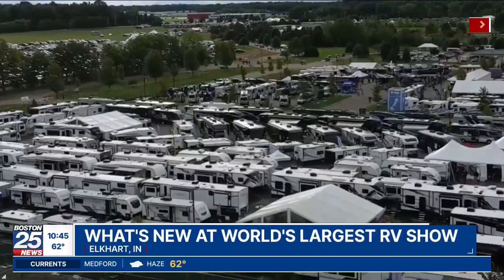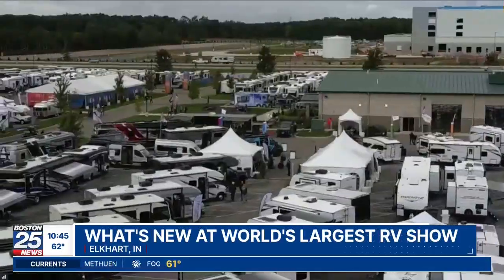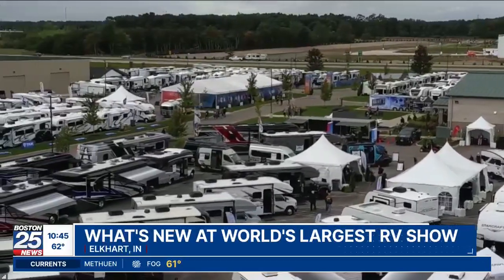Oh, Catherine, you're right. They have come a long way. Think of the Jetsons, right? Some of this modern technology that I'm seeing this week here in Elkhart at the RV Open House is truly spectacular. I've spent 5 days covering the show, and look at all these RVs spanning over at the RV Hall of Fame. Very cool. Speaking of Jetsons and cool technology, check this out right here.